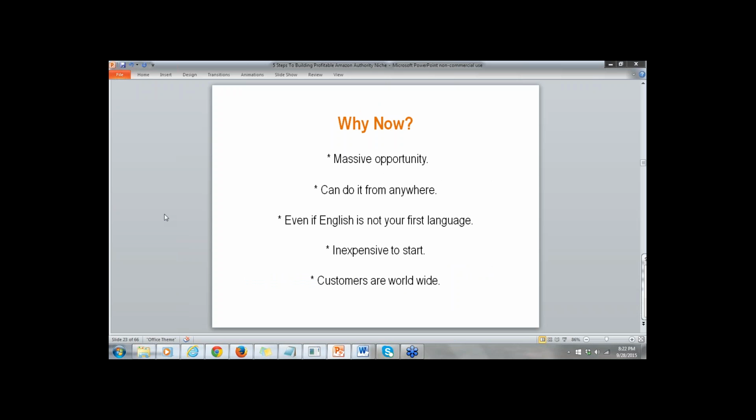Another reason why now is a good time is that it's a massive opportunity. I've already shown you the increase in sales from Amazon, how more and more customers they get every single year. Everybody's buying through them. They might as well buy through your affiliate link, right? The internet is only growing.